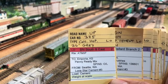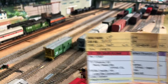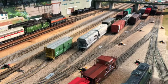It looks like our next car is heading south, and we're using right now track 1 for those cars, so we'll plop it in there.